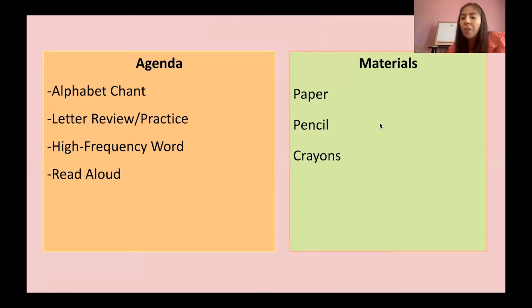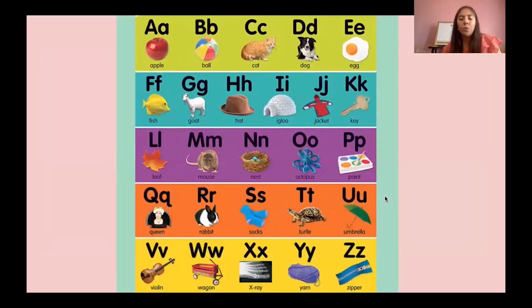We have our alphabet chant, our letter review practice, our high frequency word, and our read aloud. For today's materials, we will need a paper, pencil, and crayons, okay? So let's get right to it.